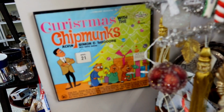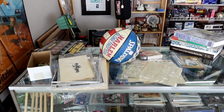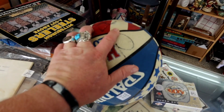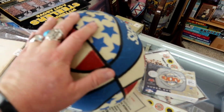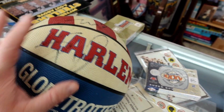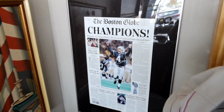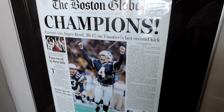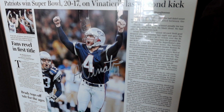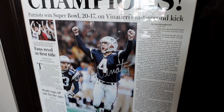Oh, that's killer. One of my all-time favorite records. Christmas with the Chipmunks. Man, that's too bad. They got a Harlem Globetrotter ball. Looks like it was signed at one point, but somebody probably played basketball with it for years. I could have had Curly on there. That one says it's signed by Adam Vinatieri. Silver right there. Kicker for the Patriots.